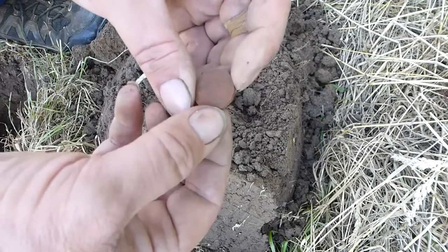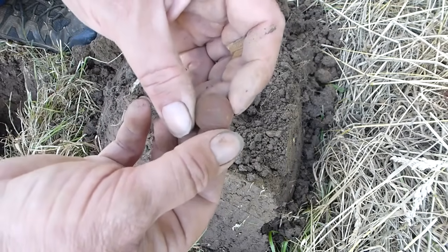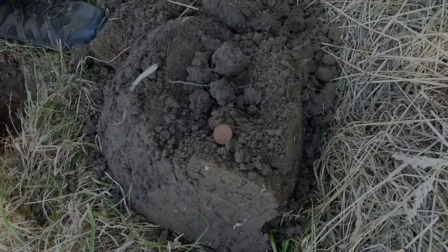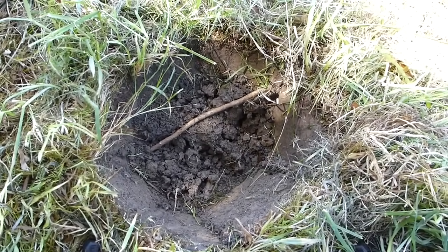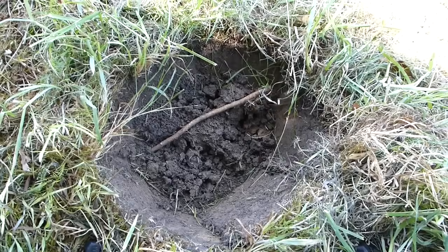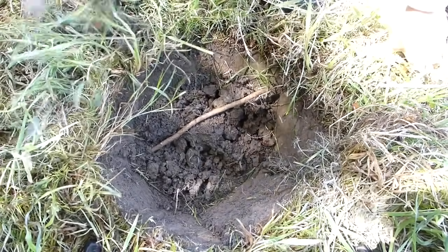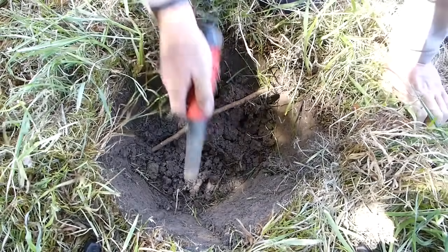Can't see on this side very well in the shade. We'll get a bit of sun on it really. Anyway, there we go. Threepence. It's been a pretty good day today. I haven't dug up any foil yet, not a bit. And I've been getting loads of coins just in this little patch here. There's a big oak tree, and I'm in the shadow of it.